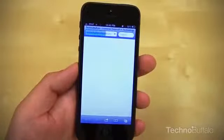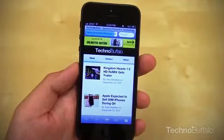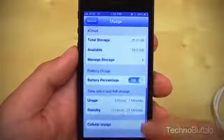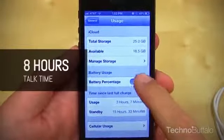And a bit of a disclaimer, I didn't do any battery saving. I had the brightness turned on about 80%. I had email being pulled down every 15 minutes, text messages, a couple hours of phone calls, and I ended the day with about 20% battery life. Apple claimed you should get about 8 hours of talk time. I found that to be just about true.